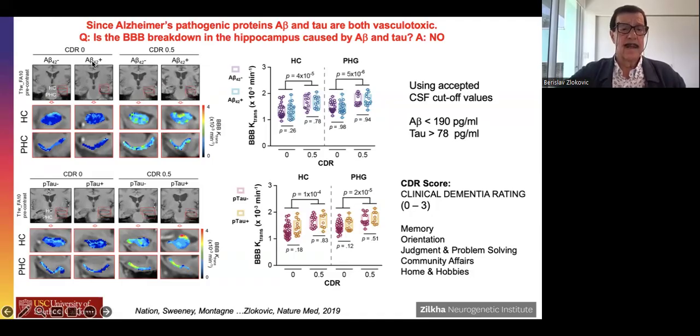And what these results show is that regardless of whether people are A beta positive or A beta negative, the blood-brain barrier follows the clinical dementia rating score, which is actually a clinical score for cognitive impairment. Individuals that are CDR 0.5, who have mild cognitive impairment, compared to those that are CDR 0, have increased blood-brain barrier permeability in the hippocampus or hippocampal gyrus, regardless of A beta positivity, and also regardless of tau positivity. So this was an independent effect.